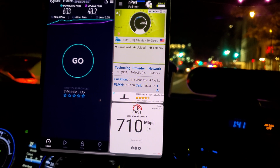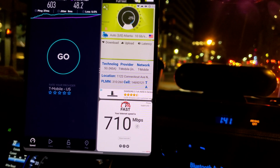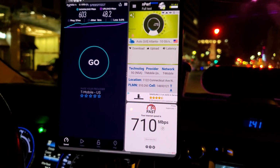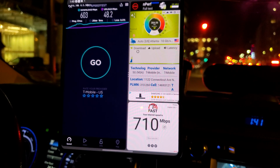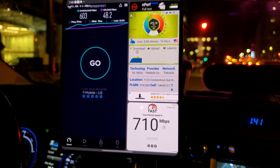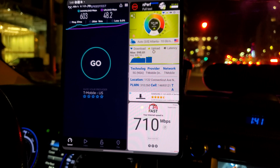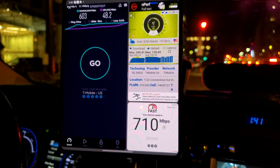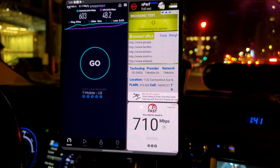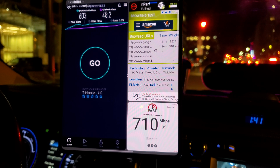All right, so they are heavily blocking everything. I might end this video a little early. All right, so I'm going to do imperv first. And then after that will be a fast, and then after that, speed test. Trying to complete the loop.